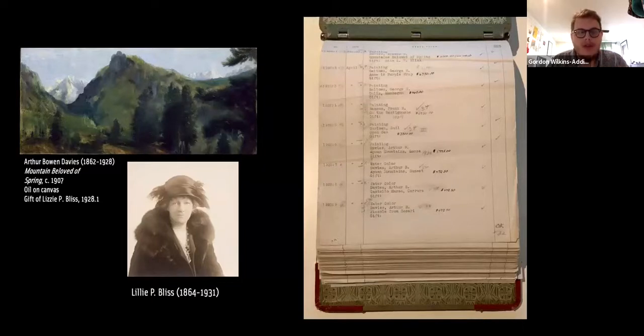And then in the MLC, we have things like the ledger book, the very first ledger book, along with the very first painting from our collection, this Arthur Bowen Davies, which was a gift of Lizzie Bliss, who unfortunately did not live to see the Addison in its completed state.